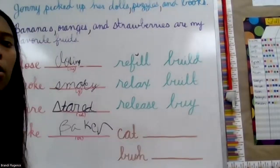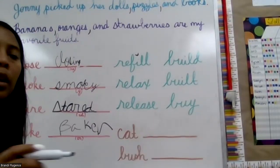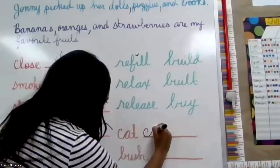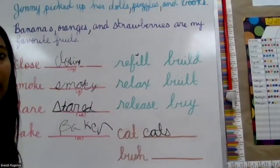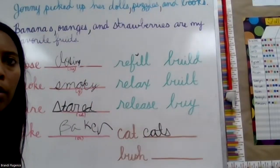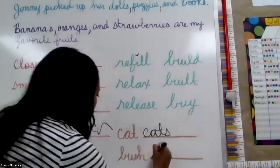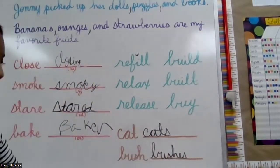All right, so I have the singular cat. How would I make it plural? What would I do to make this cat plural? Add an S. Cats. Okay, what about bush? Let's make it plural. What do I need to do for bush to become plural? Yes, bushes. Good.